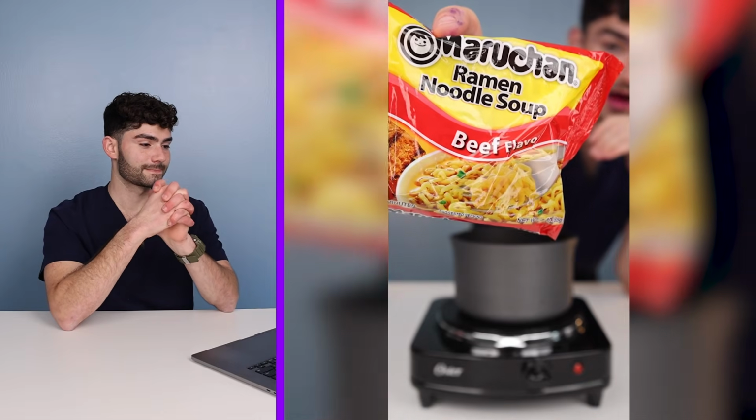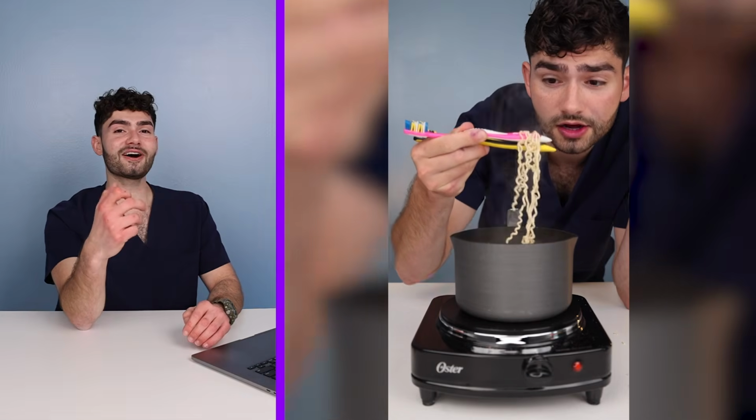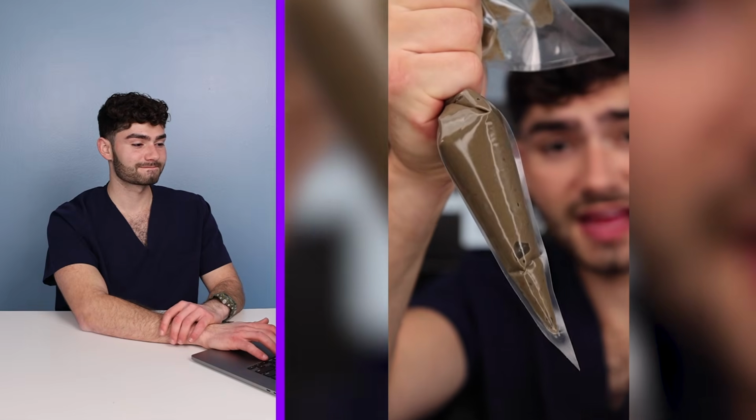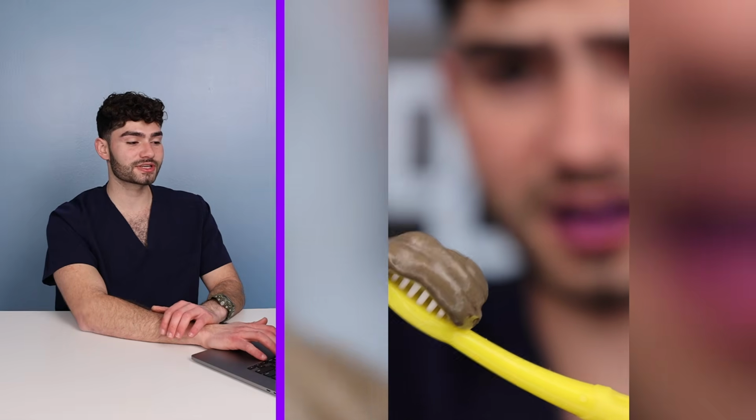Homemade ramen toothpaste. Let's go. Bring this all the way up. Let's add the ramen. If you guys have ever eaten ramen like that, it's actually pretty good. I love how I use toothbrushes as chopsticks to test the ramen. It was honestly big brain IQ. Mix it together, and just like that, we're good to go. Guys, this toothpaste looks like straight doo-doo.